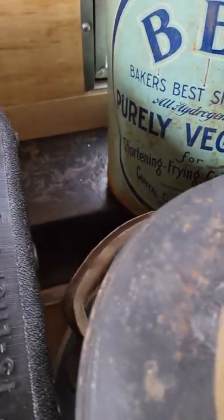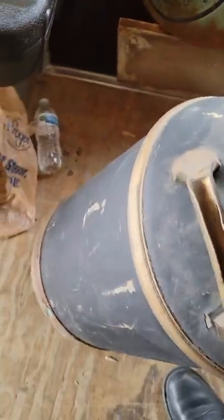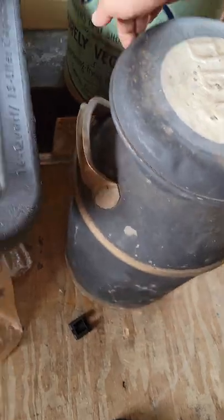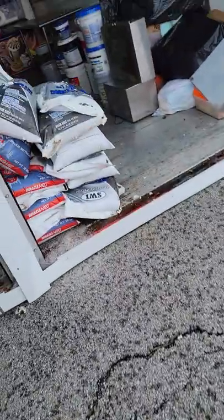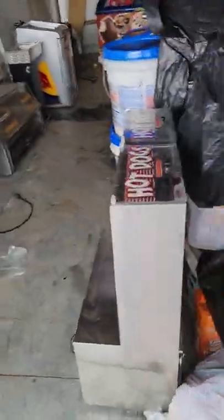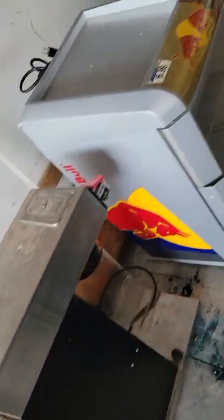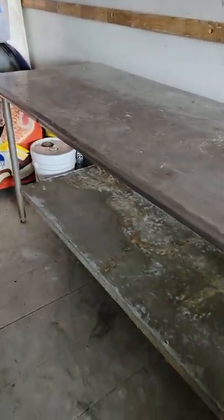Here's another old one. Purely Vegetable Shortening, Capital City, Columbus, Ohio. That's another one. We've got this old milk. I think these are called milk something or another, but we got that. We've got bags of salt, hot dog machines, coffee makers, hot dog rollers, Red Bull coolers, microwaves, more coolers, mattresses, prep tables, paint supplies.